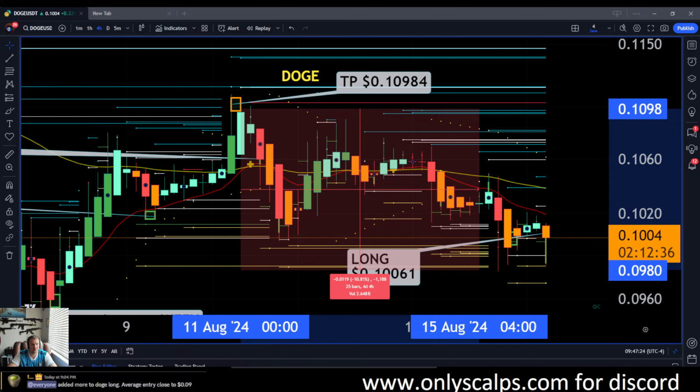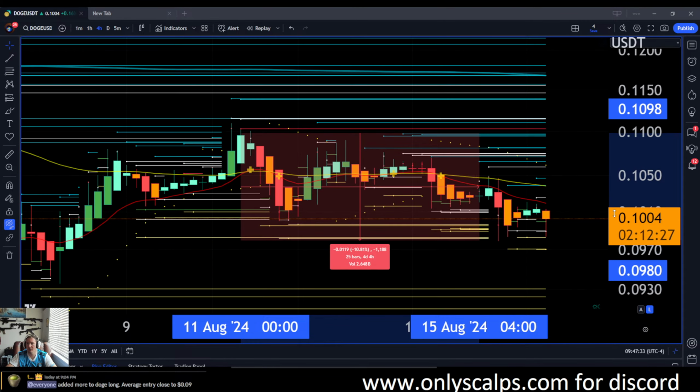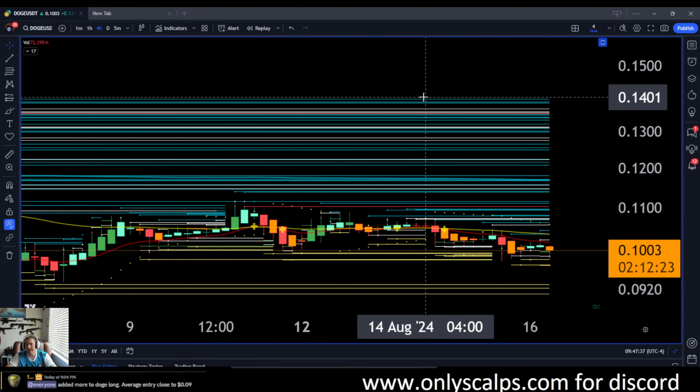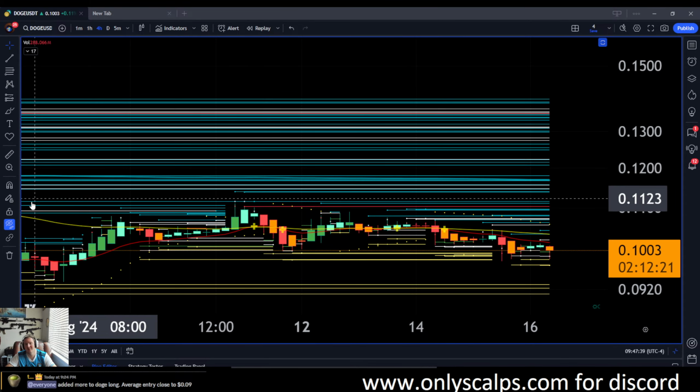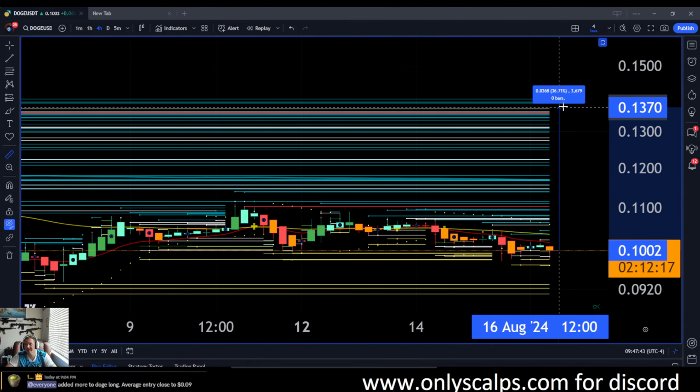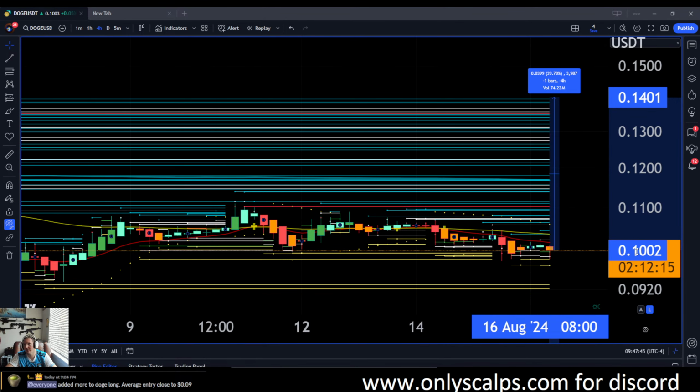So I put that in the charts channel. Doge dropped from the take profit zone, and we could reclaim based off the 4 hour. So let's go to the 4 hour and look at the top of liquidations on the 4 hour, see where we can really go. Right here, 14 cents. From current price of about 10 cents all the way up to 14, that would be about 39%.